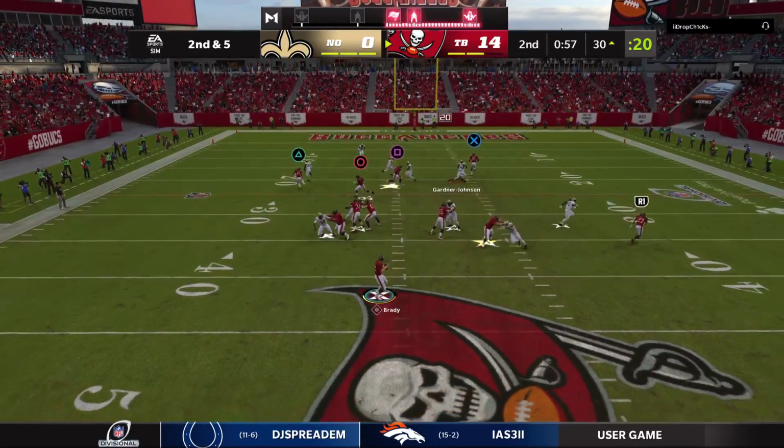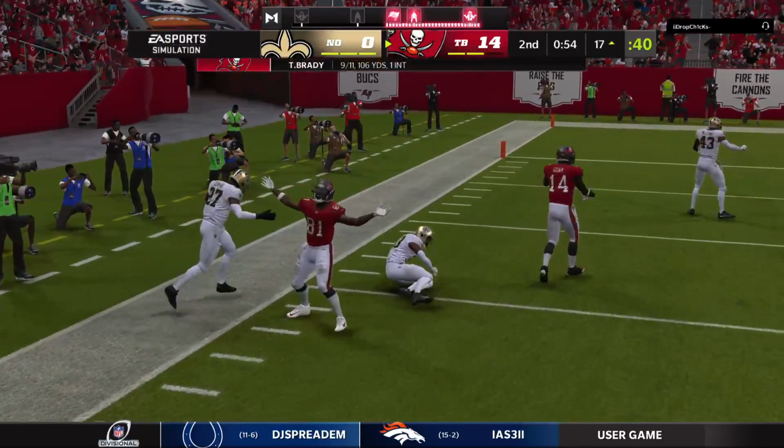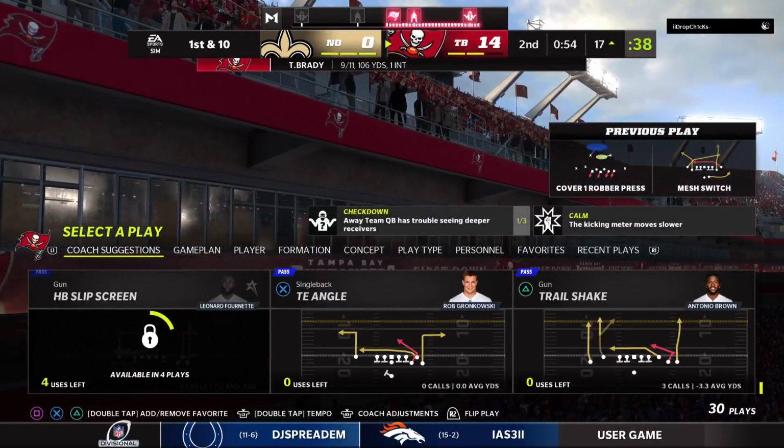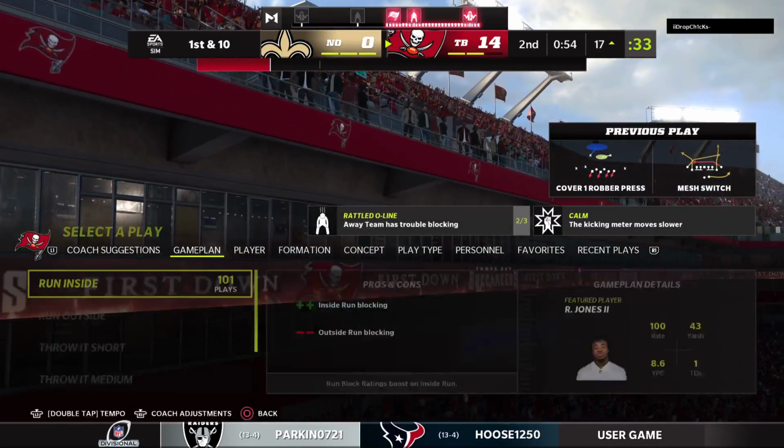Now Brady, looking for Godwin, and he's got him complete. And he'll have it in the red zone before he crosses over out of bounds. Brady finding Godwin there for a Buccaneer first.